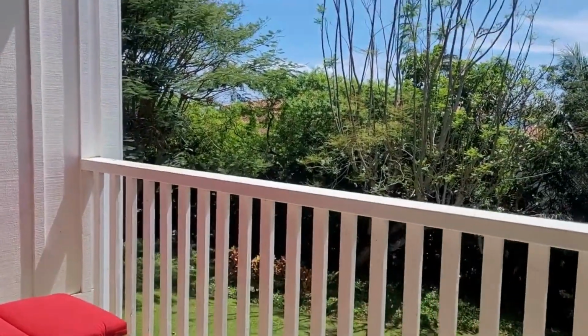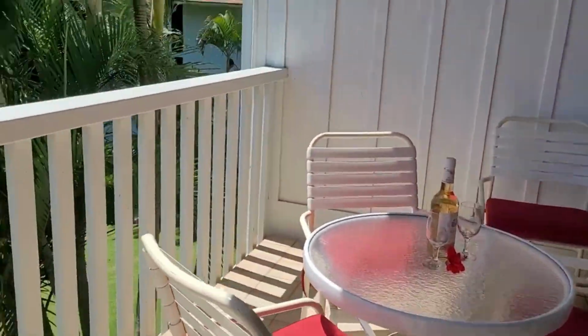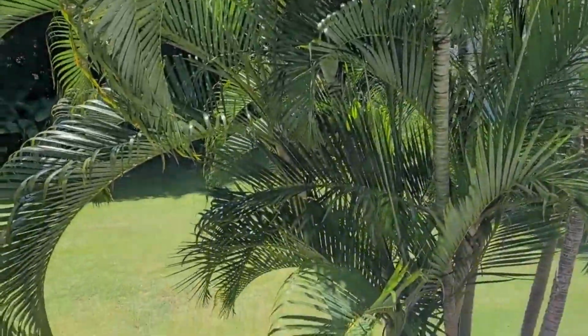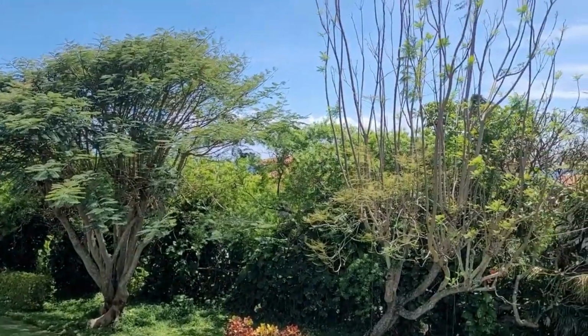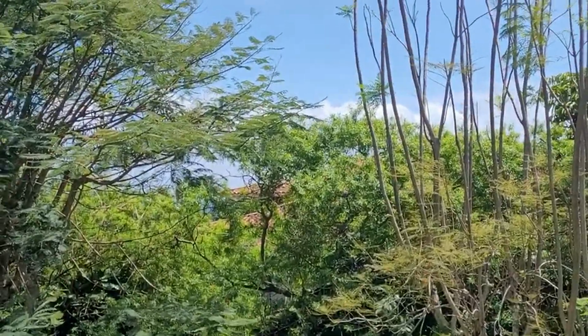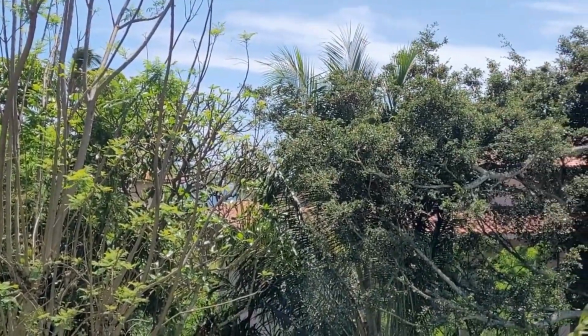So a couple shade lounges, dining area. Here's your view from out here. And there's even a slight ocean view. I just wish those trees were just a little bit shorter.